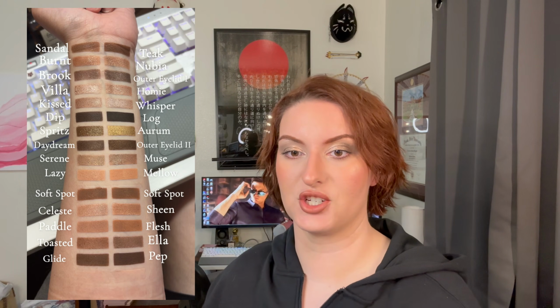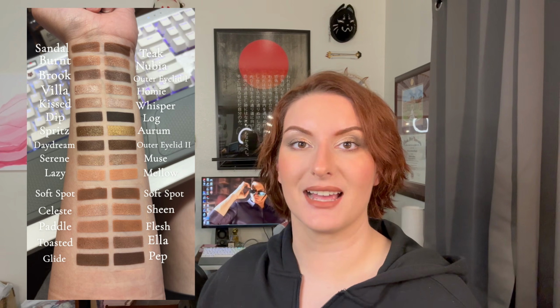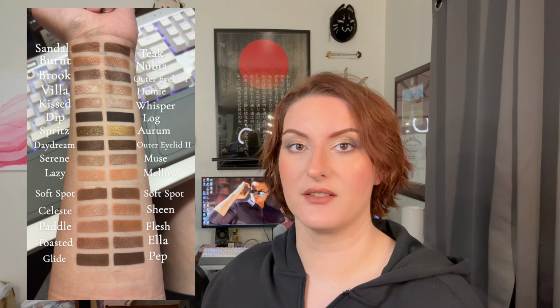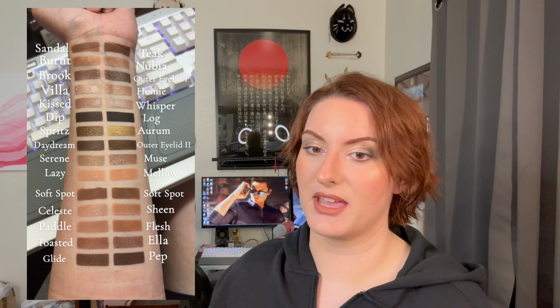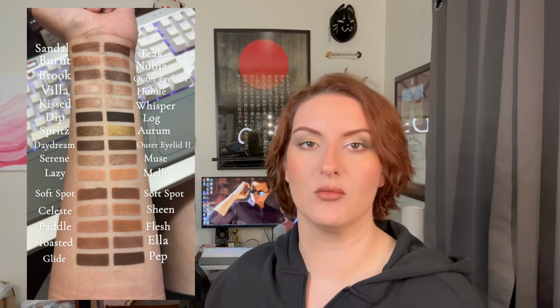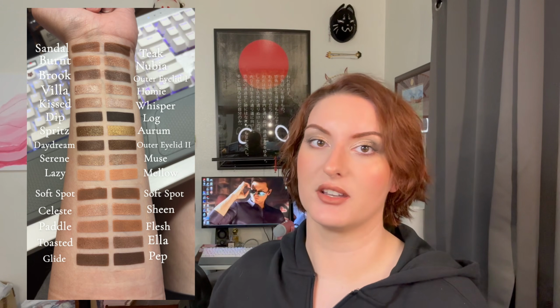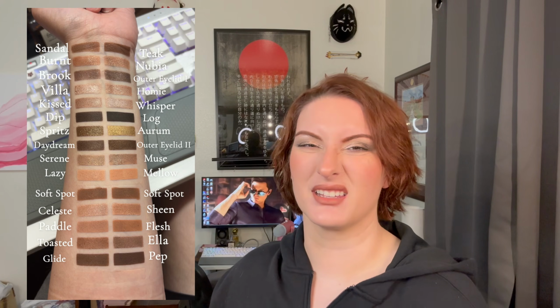Next up is Celeste, which I compared to the shade Sheen from the Glam palette. Celeste is more of a neutral shade. Next up is Paddle, which I compared to the shade Flesh from the Gold palette. Flesh is a little bit more gold. Again, shocker. Next up is Toasted, which I compared to the shade Ella from the I Need a Nude palette. If you squint, Ella is a little bit more cool toned. Next up is Glide, which I compared to the shade Pep from the Natasha Denona I Need a Warm palette. Glide is a cream matte and Pep is just a little bit more dark.